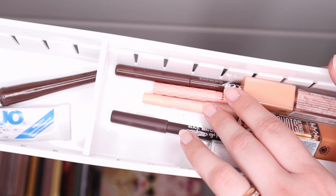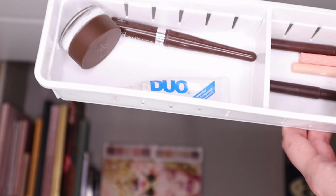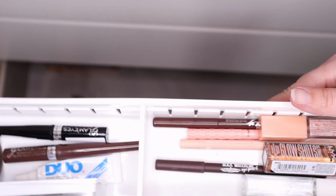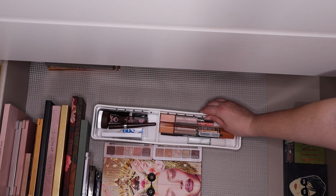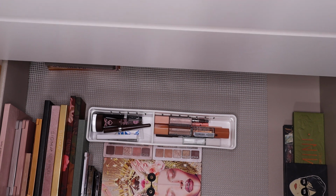And now I have this container with my liquid eyeshadows, my eyeliners, my lash glue. I'm just gonna put my lashes there as well. I have one more of the eyeliner. Okay, I have this eyeliner as well. I have one more of the glow shots, so I'm just gonna put that there. And now where do I keep this? Well, maybe here. Okay, I think that looks good enough. It is looking so much better.